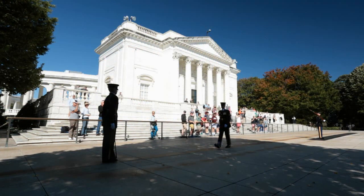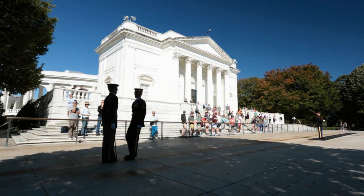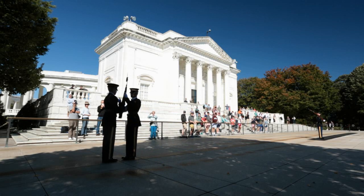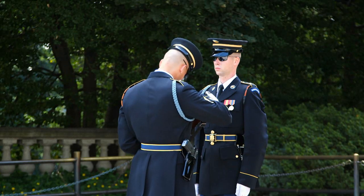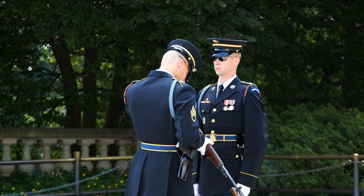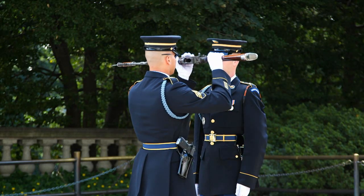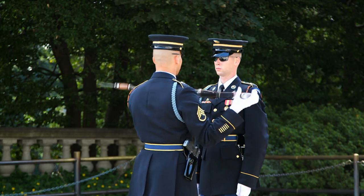24 hours a day, 365 days a year, the tomb is guarded, regardless of weather. Nothing deters the guards from carrying out their duty. Since 1937, the U.S. Army has perpetually guarded the Tomb of the Unknown Soldier. In 1948, the 3rd U.S. Infantry Regiment, also known as the Old Guard, assumed the duties of protecting the tomb.